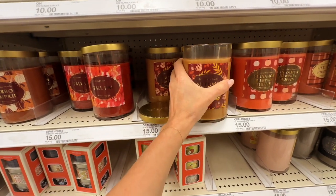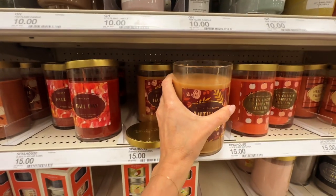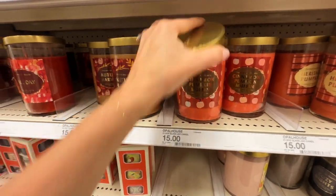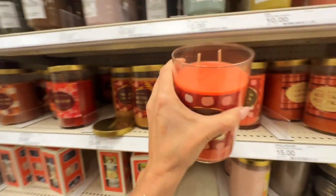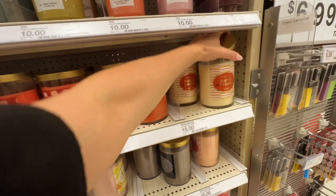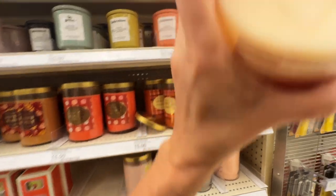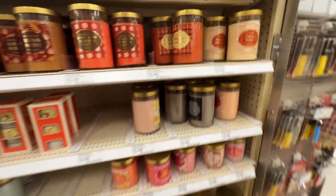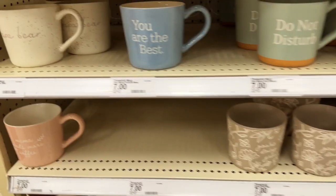Okay, I feel like I'll need to go to TK Maxx when I get home, so I can buy these candles. Cinnamon pumpkin muffin. Yummy. Okay, one of everything, please. Except that these are very heavy, and I don't have the weight capacity. But I think TK Maxx will bring them for me. So off to TK Maxx soon.